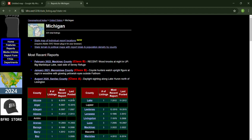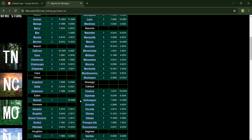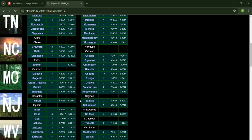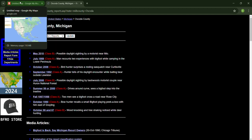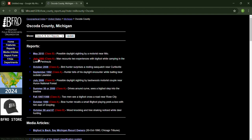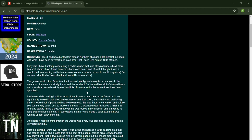So let's do a map of Michigan Bigfoot sightings. I'm going to scroll down here, and on the bfro.net you can find your state and make a map from there. So first I'm going to look at only the Class A encounters. This is really important because Class A encounters are easier to vet than Class B or C.